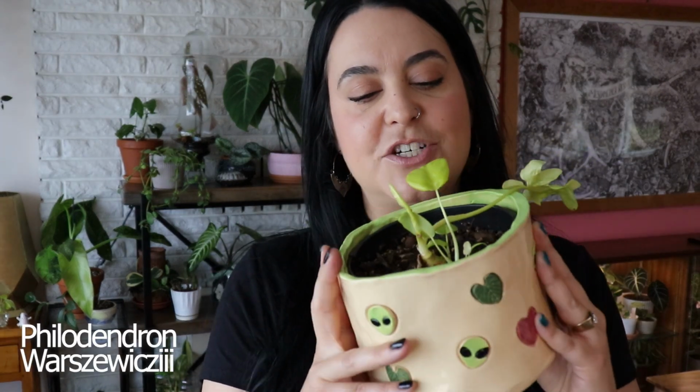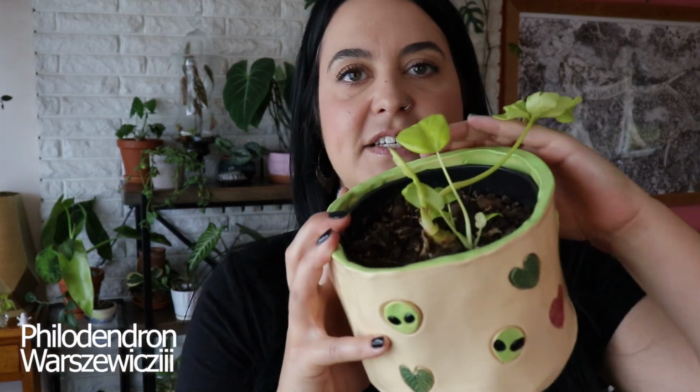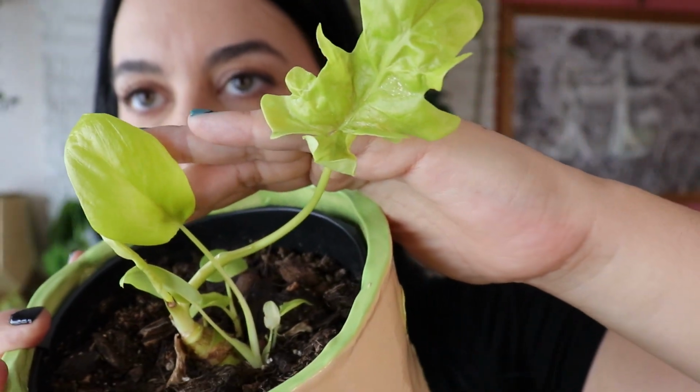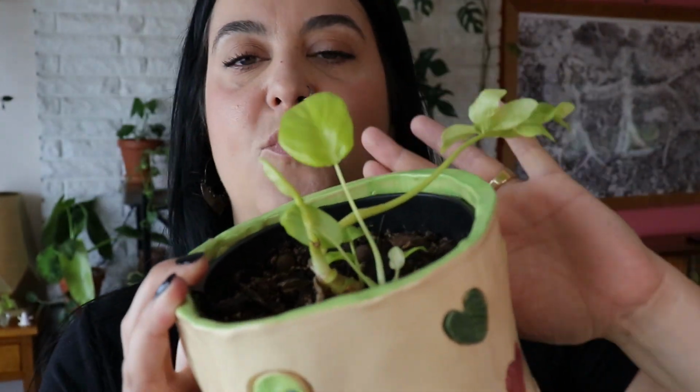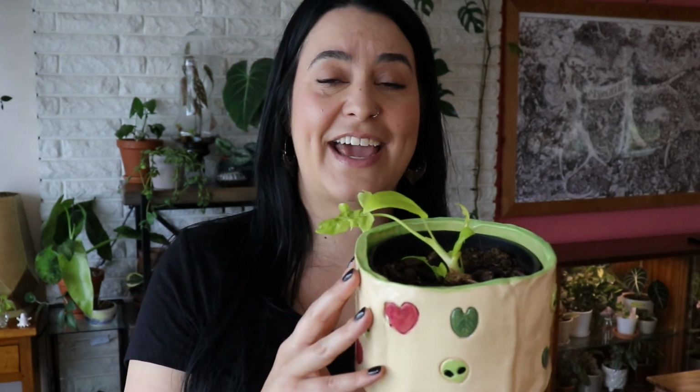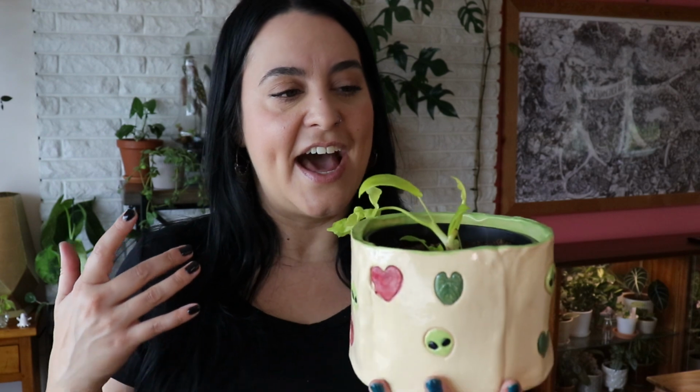And my last struggling plant that I'm going to talk about today is my Philodendron Verrucosum. Now this plant has been struggling since I brought it home. It was a rescue plant. I am totally fine with trying to rescue this plant. It is showing a lot of promise and it is a stunning plant. It is worth the effort in my opinion.